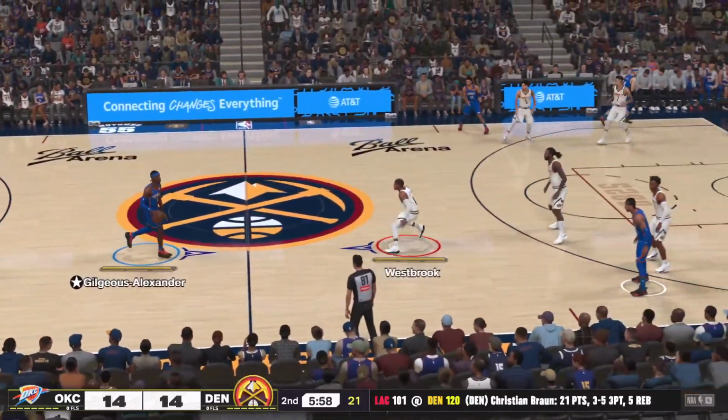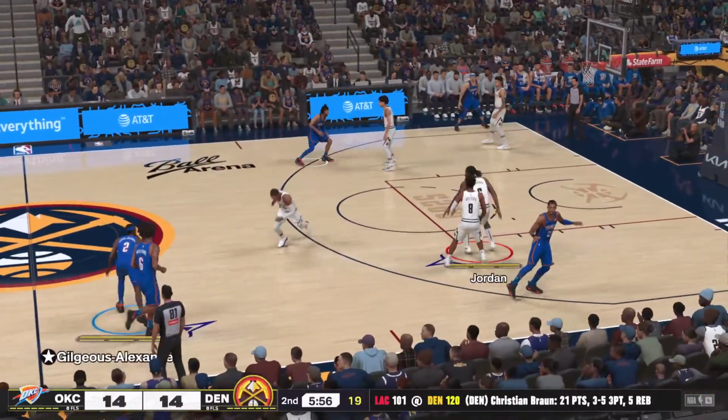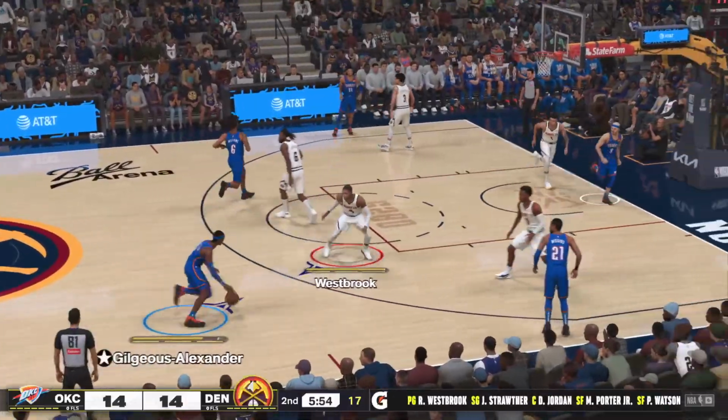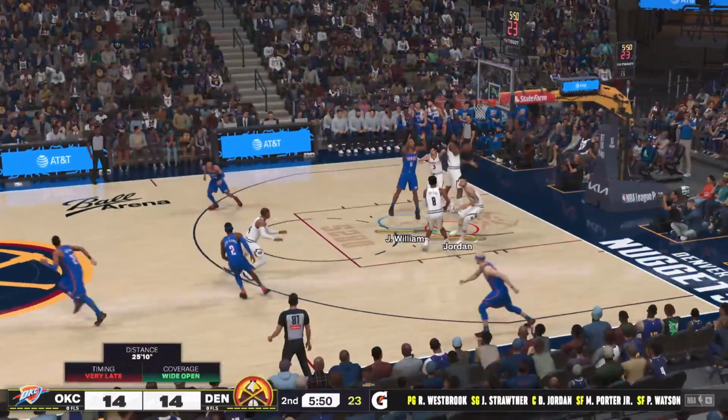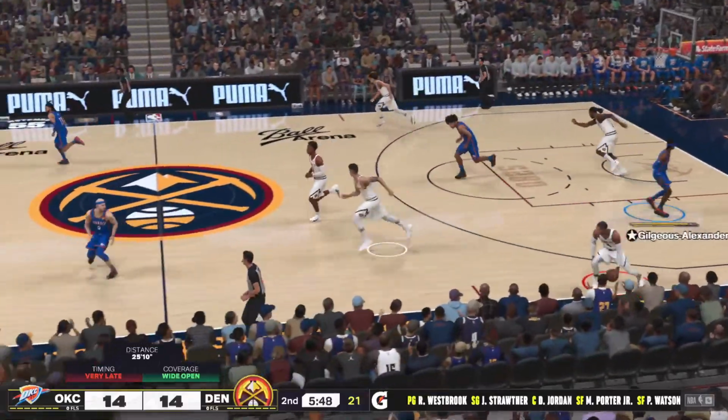Thunder shooting for the game at 42%. We've got Russell Westbrook. Peyton Watson is out there with Porter. Then there's DeAndre Jordan. And it's Strawther in at the shooting guard. That's the group on the floor for Denver.